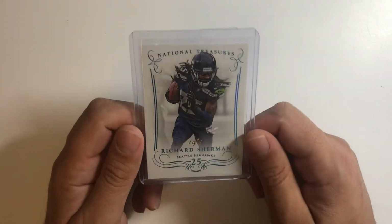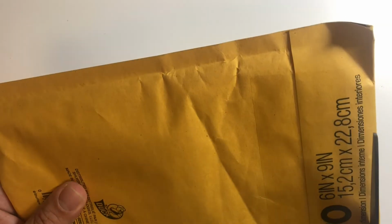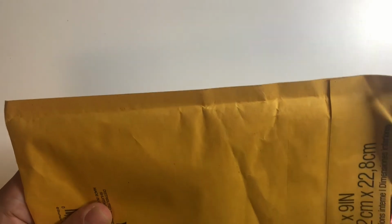So yeah, I think it's an awesome card. So I'll PC it, and unless I meet someone that just absolutely adores Richard Sherman and wants that for their collection, then I'll definitely move it. But I have no problem keeping that in my Seahawks PC for now. All right.